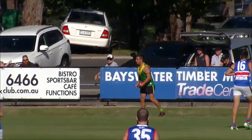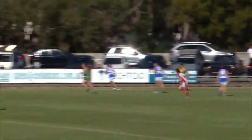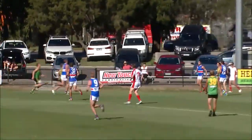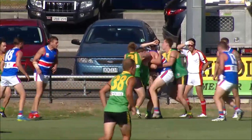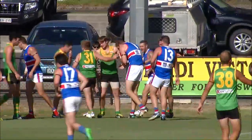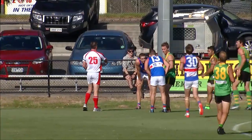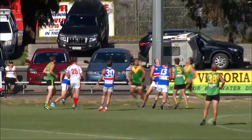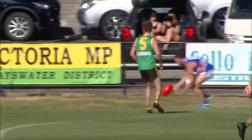Short kick finds Stallion in the back pocket, so they really haven't progressed. The zone set up. As the Dogs try to trap it in, King will get there first. The big man just drops it when it gets to his chest. Has to be the tackler, and that's Max King we're talking about, because Daniel King is about 3 foot shorter than him. They nearly played a 12-man zone inside the forward 50 then. That's how hard it was for Bayswater to get it out.